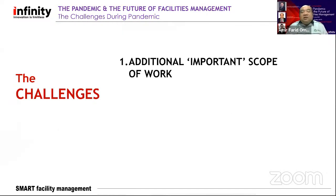All right, so these are among the challenges that we face. Because of this pandemic in facility management, especially in operation and maintenance, we have an additional important scope. It has become a very important scope of work. And actually the challenges are interrelated, because we have an additional scope of work, then it contributes to additional costs.